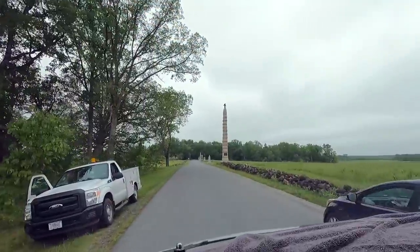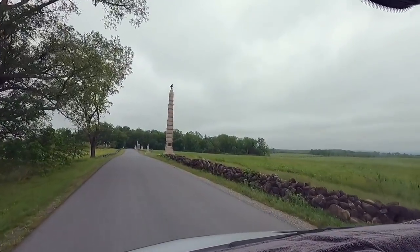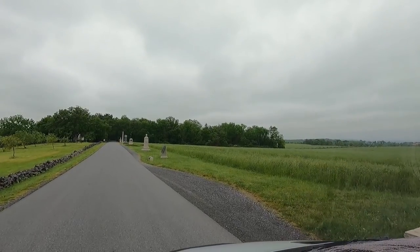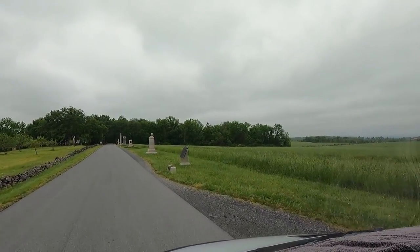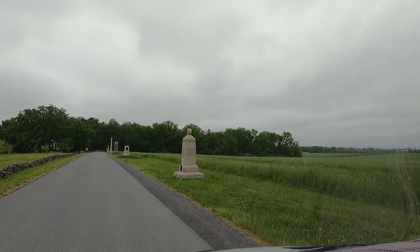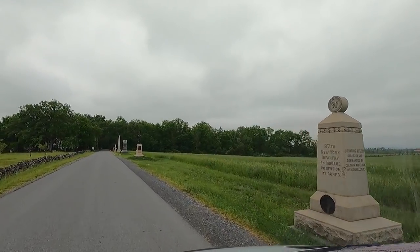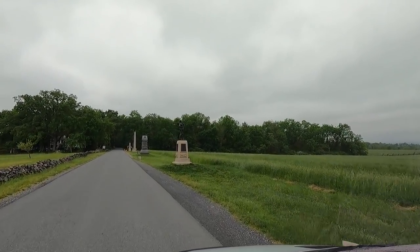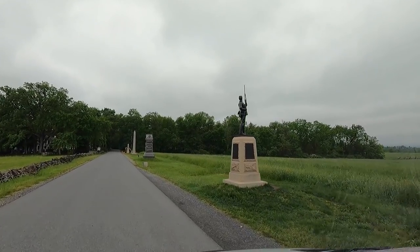Of course, with the weather. Yesterday I came out here and tried doing this and it was just pouring rain. It would stop for a minute and just pour. So I finally gave up. But it kind of gave me an idea what to expect driving through here.